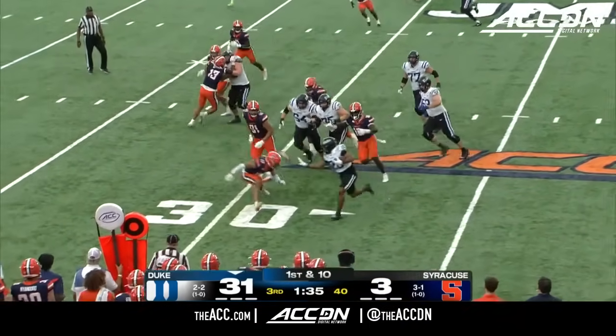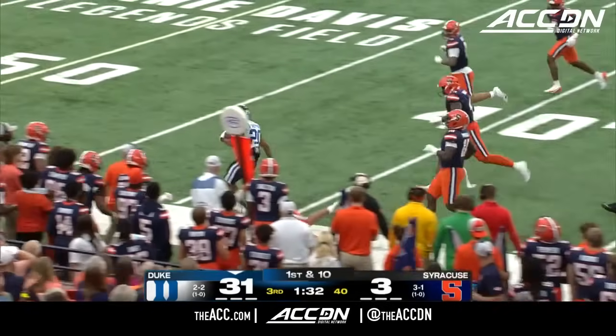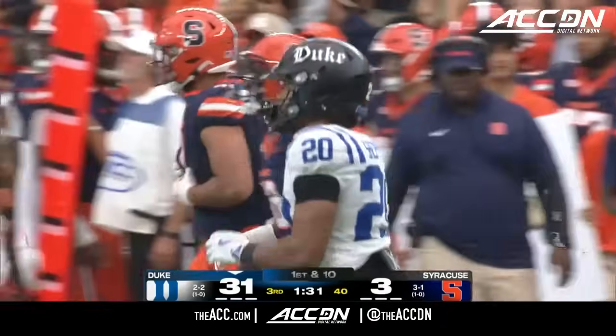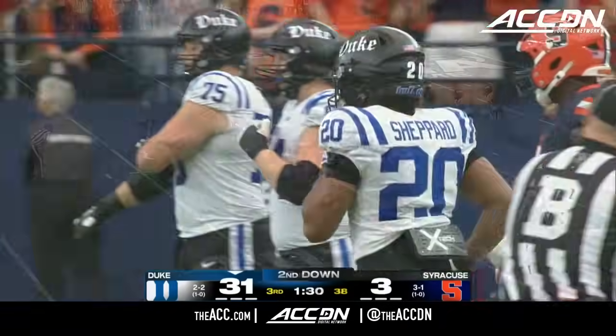And the give will be to Shepard here to the near side, and he keeps his feet and a little burst. And we'll see where they measure him out of bounds. They're going to spot him out at the 34-35.